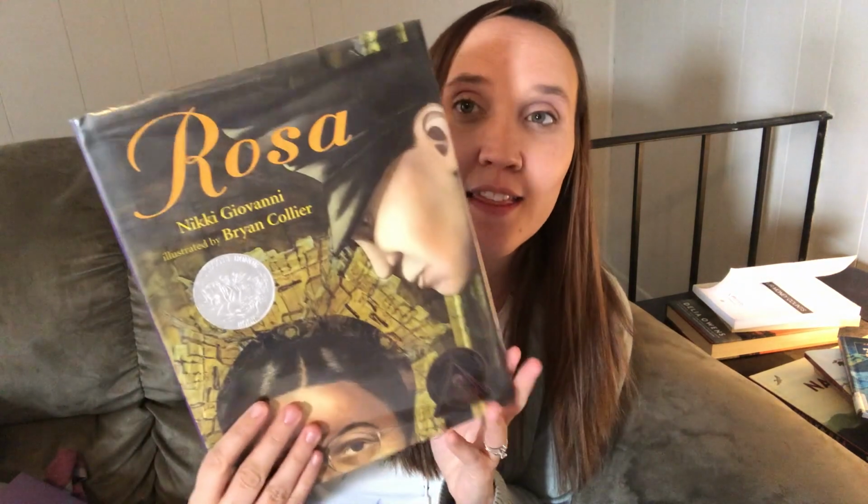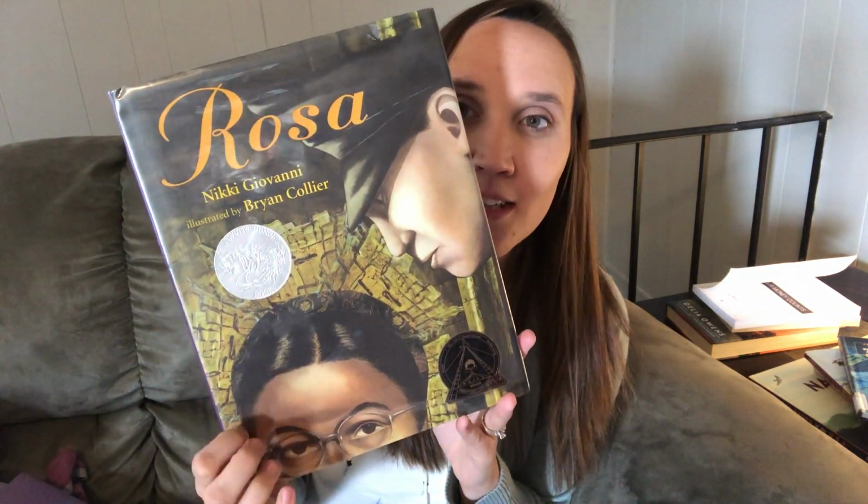Even though we are studying ancient times, we are also taking the chance to read more about Black history, since it is officially Black History Month in February. Some of the books that we are reading for that are, we have been reading this one, Who Was George Washington Carver? And then this book, Rosa, about Rosa Parks. And then we also are using the book Follow the Drinking Gourd.